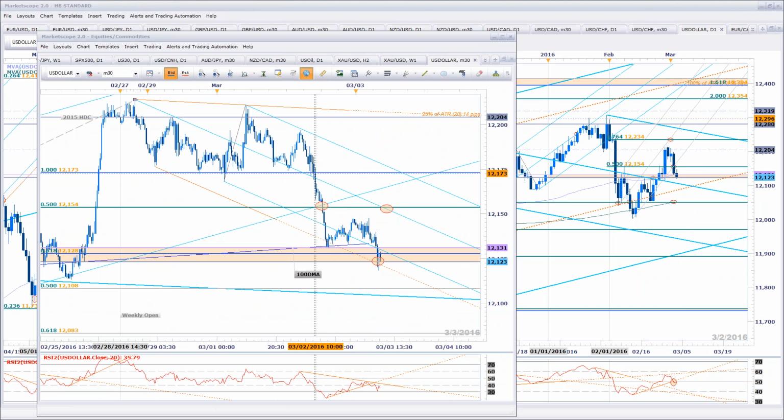A clear picture here heading into non-farm payrolls. And again, even if we can't trade this, if you're trading stateside, a very nice barometer for broader dollar movements. All right, so that is the dollar index.